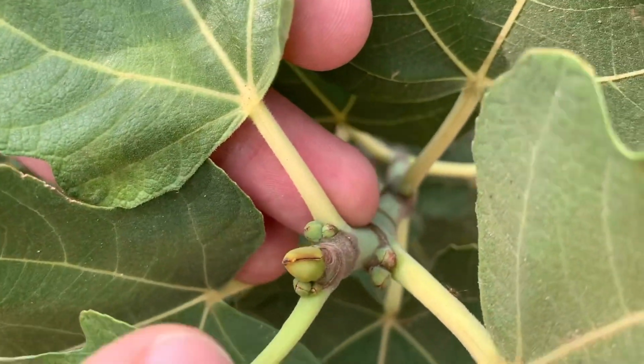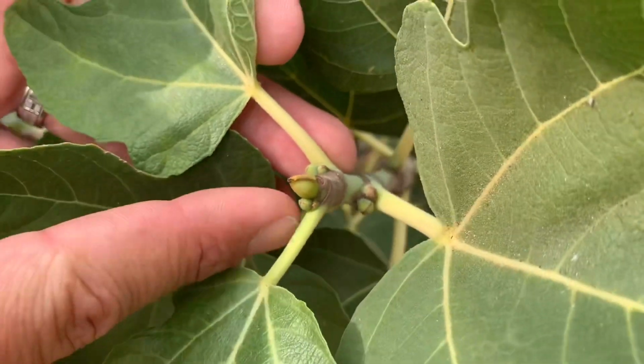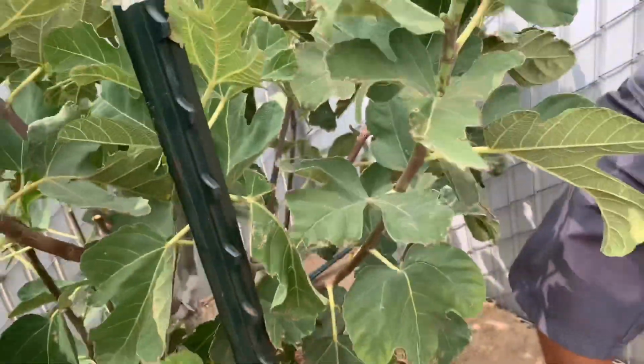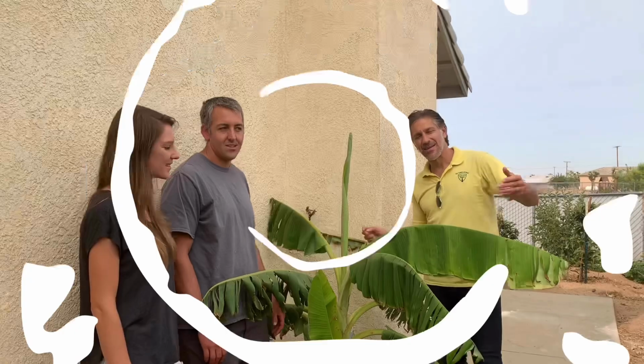You see all these baby figs? These will go into dormancy off on the sides. It will probably be next year's Breba crop before the main crop that you see on this year's growth. So figs, a lot of them have the potential to offer 2 crops in a single growing season. Yeah. Fantastic.